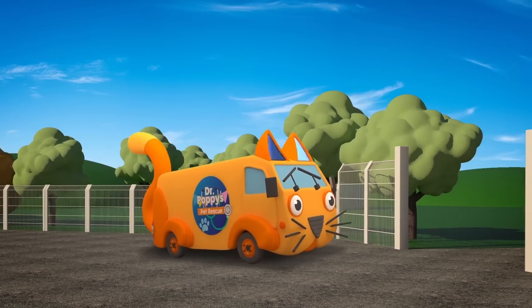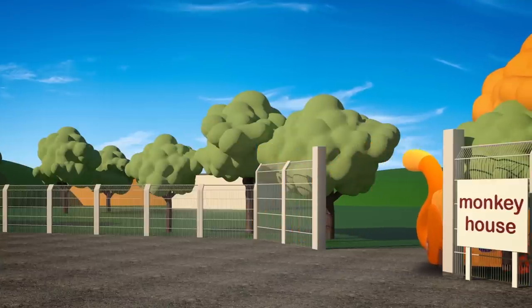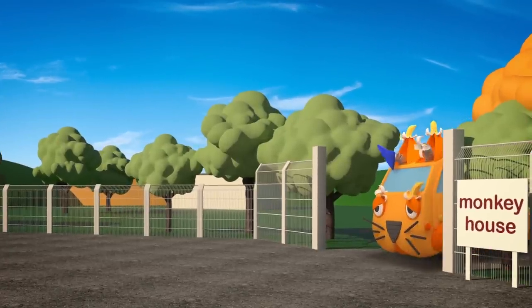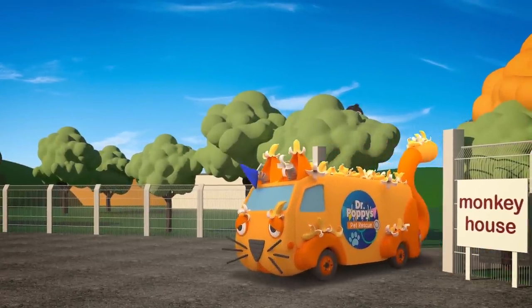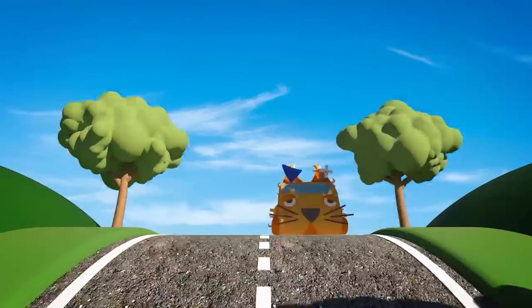Andy the Animal Ambulance is visiting Number Zoo today. He's here to pick up a poorly monkey and take her over to Dr. Poppy's Pet Rescue Centre. Oh dear, what's happened to poor Andy? He's picked up his poorly passenger, but those cheeky monkeys have torn off his flashing lights. Andy's covered in banana skins.